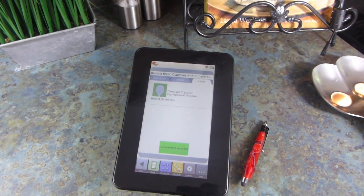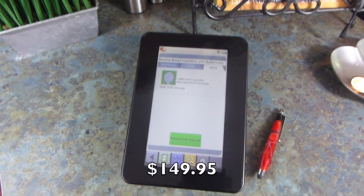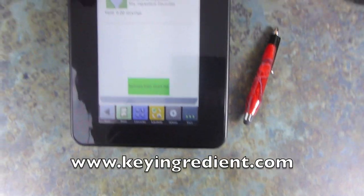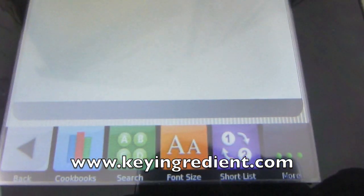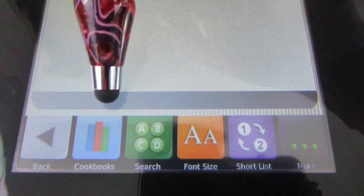So the first thing I want to do is turn the camera around and take you on a tour of this and just show you how user-friendly this product is. So let's go. Okay, here is the Key Ingredients recipe reader. It retails for $149.99, and again, you can go to their website if you're interested in checking it out. It's very compact. It's a little smaller than the iPad, which is great because you don't want anything really bulky on your kitchen counters. I love how it's very simple.